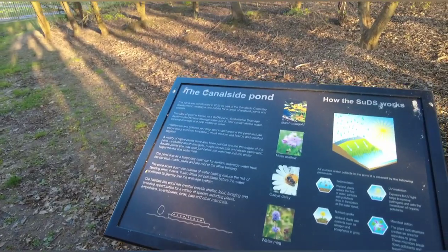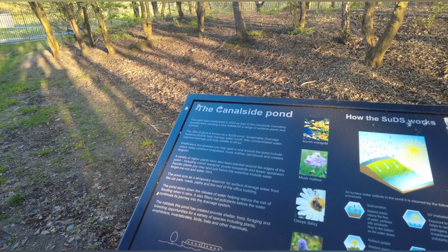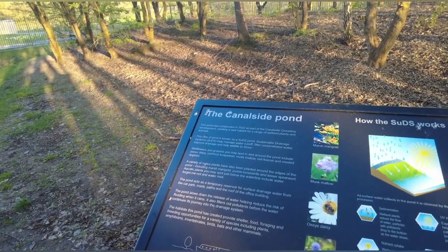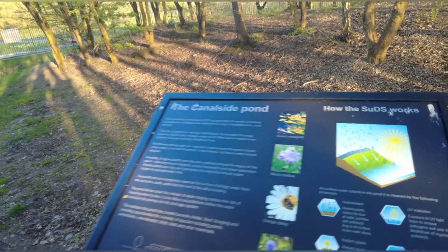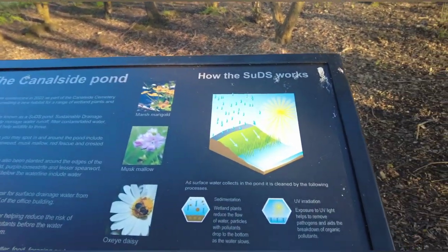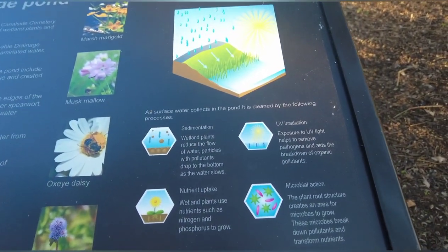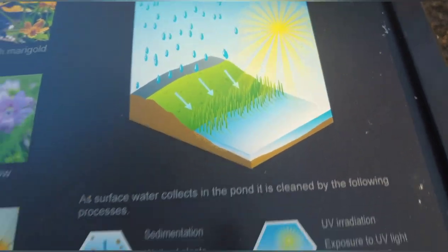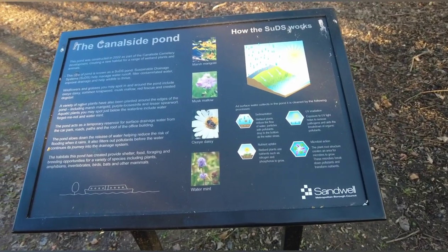So right, this is actually the other pond that I want to tell you about. This is the Canalside Pond. This pond was constructed in 2022 as part of the Canalside Cemetery development, creating a new habitat for a range of wetland plants and animals. You can just see right the way there some interesting information about SuDS, sediments, nutrient uptake. You can see a picture there. Interesting for kids to learn bits about the environment.